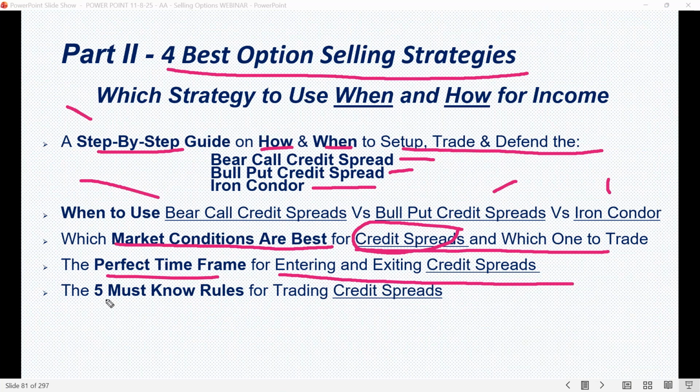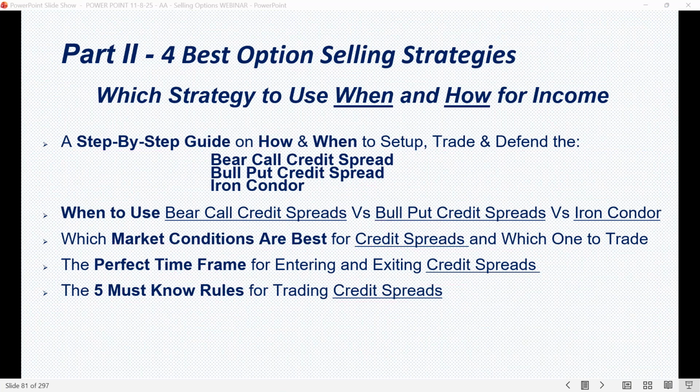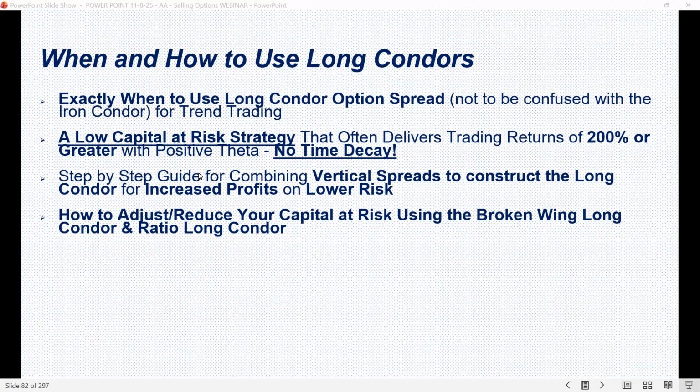And then we're going to go through the 5 best rules for trading credit spreads and how to defend a credit spread. There are 5 different ways to defend. So we're going to go through the defensive strategies for a credit spread. If you've ever done credit spreads, you probably know that one can blow up all your trades. So we're going to go through how to defend credit spreads.